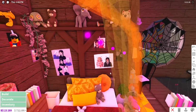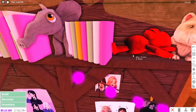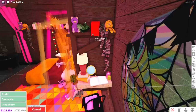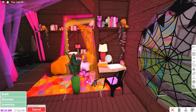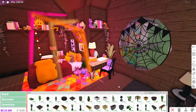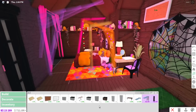I also felt that Enid's side of the desk area needed a little bit more decoration because she gives off the vibe of very rainbowy, cluttered type of thing, but it's still aesthetic and cute. So that's what I was trying to do, make her side look overwhelmingly colorful with lots of candles, mugs, neon colors, and whatever else I could find that would work.